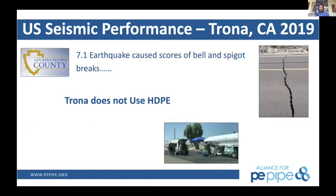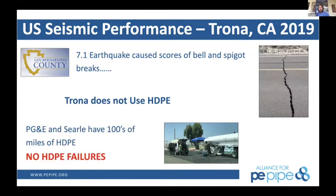Trona, California, just a couple years ago, 7.1 earthquake in San Bernardino County. Trona does not use HDPE. They experienced a lot of failures as a result of that quake, 7.1, pretty significant. What's interesting, in the same location, PG&E, the electric utility, and Searles, a mining company, have hundreds of miles of polyethylene running, same place, same quake, no failures.